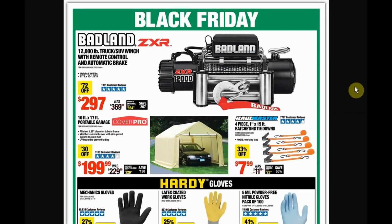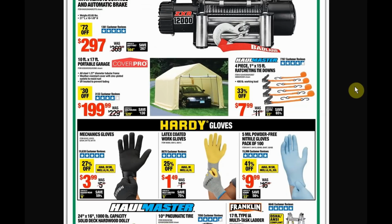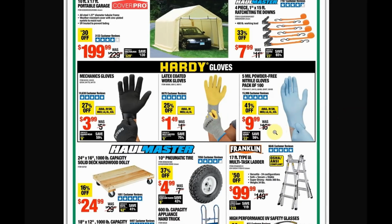Let's see what we got over here. We got a winch with an I, not an E, but there's a winch with an E on the floor over there wrapping gifts. Now we got the ratchet straps, $7.99. That's a buck or two higher than they used to charge for them. Look at the price of the gloves. I mean, they were $16.99. That is correct. The was price is right.